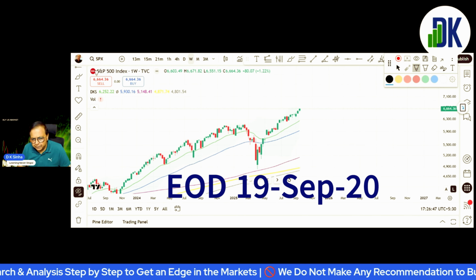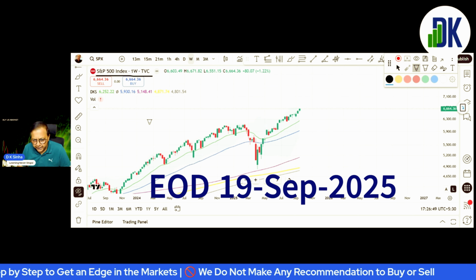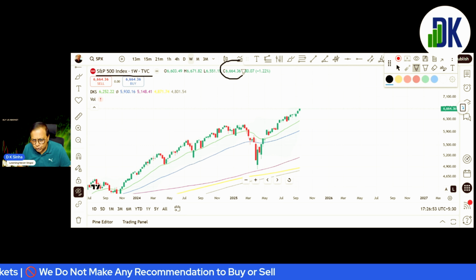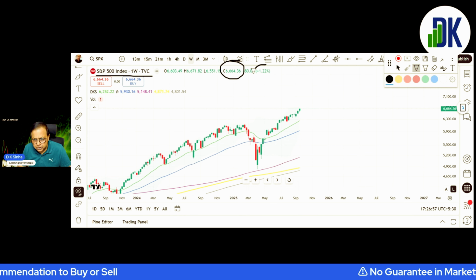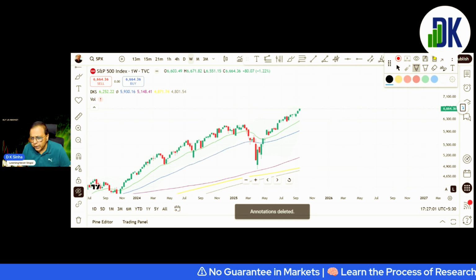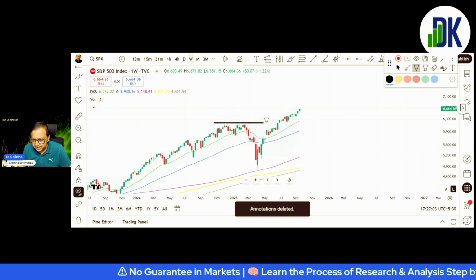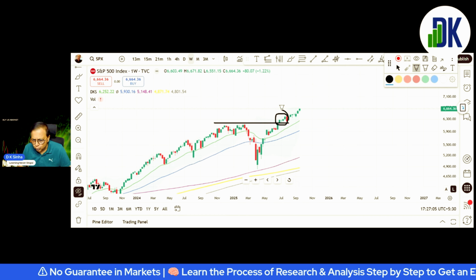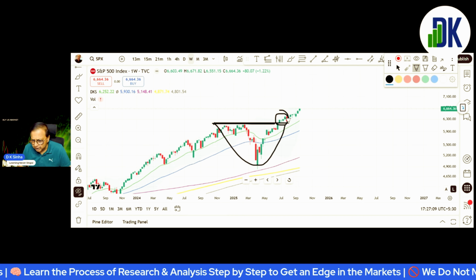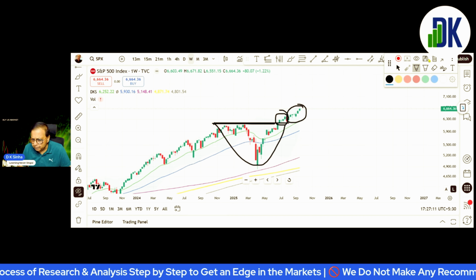This is the weekly price chart of S&P 500 index. The index finally closed this week at 6,664.36, and hence it was bullish and up by 1.22%. Look at the price action. This is the continuation chart pattern breakout over here. This was the neckline of this continuation chart pattern, and now the price is going up continuously.